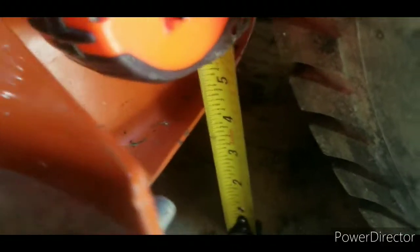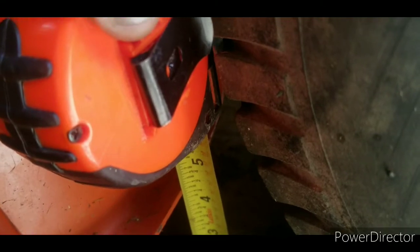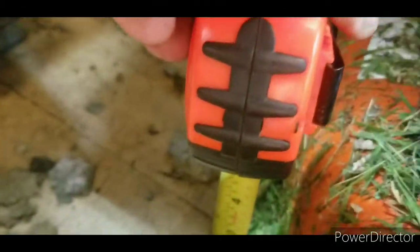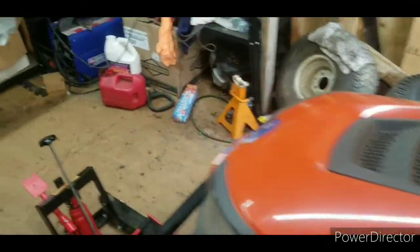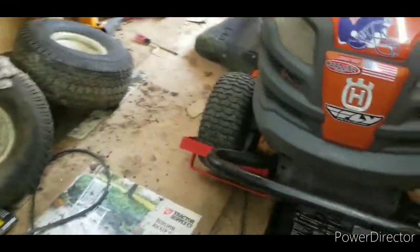All right, guys. The rear of this deck in the all the way up position is about 4 3/8. The front of it is at 2.5. That's way too much drop in the front. Then it's the same on the other side.